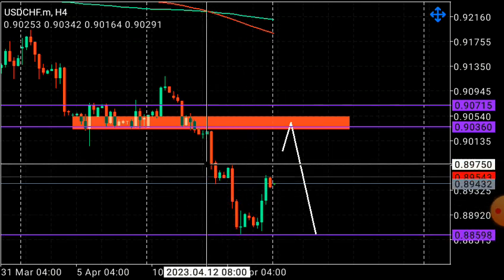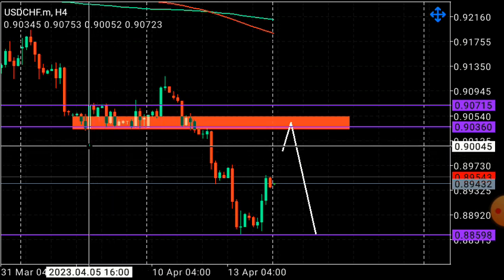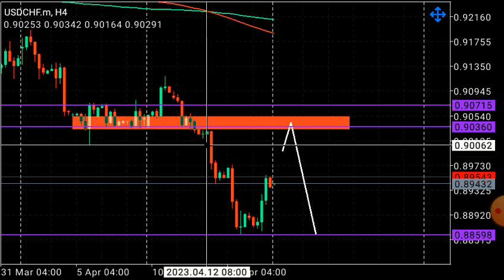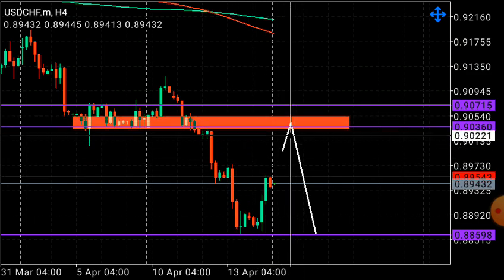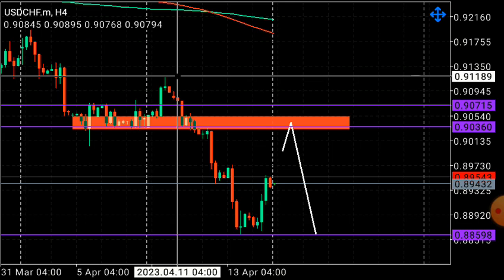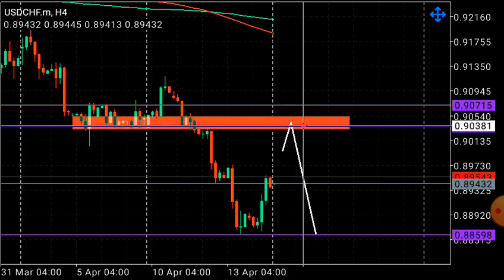So when price broke out of this low, it became a sell. The chart on USDCHF went into sell territory. So there's no buying opportunity until we break this high. You understand? So currently we're in sell territory.